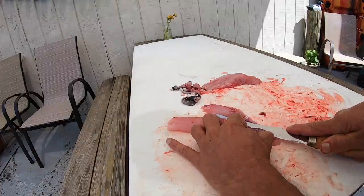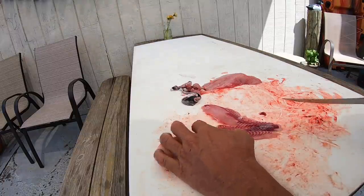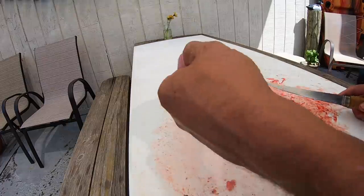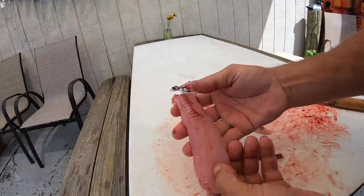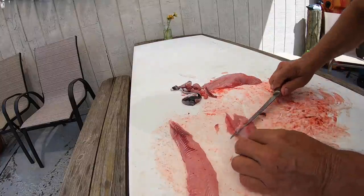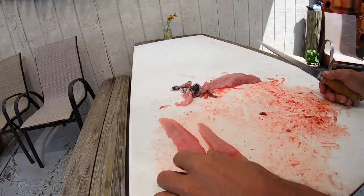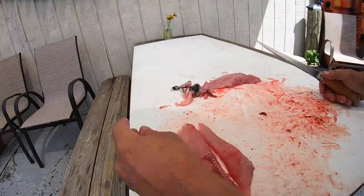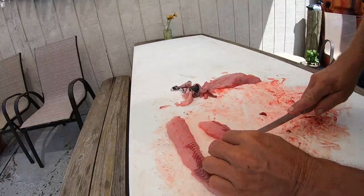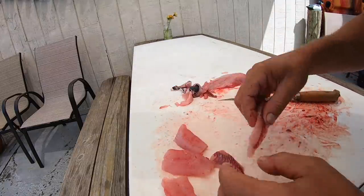I'll do this with sheepshead, even redfish, anything that has a dark vein, even chickens. I'm not really a dark meat kind of guy. All right, that's good. I guarantee that this tastes better than that. That is beautiful. I can just run my finger up and down it and see that there's no bones left. That's pretty good. Now I'm going to be frying these, so before I fry them, I'll just cut them into little nuggets. And there you go. That's ready to be breaded and fried.